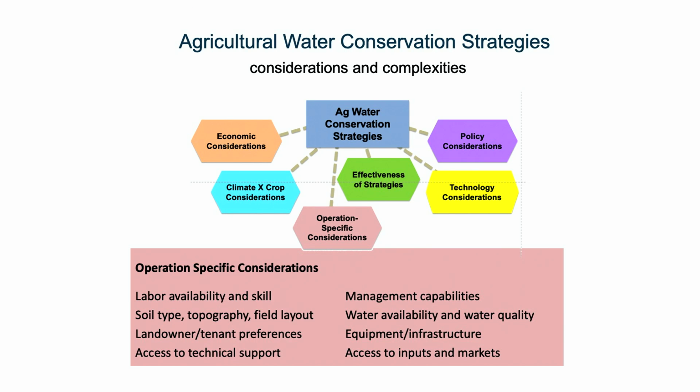Infrastructure and equipment, for instance, and access to inputs and markets, even access to technical support. A lot of times, especially with some of the newer technologies, I want to try something. It really helps me if I can pick up the phone and ask for help, if I've got a good dealer that's going to be there when I have a question. Some of the failed technologies that I've seen in recent years failed because when the growers picked up the phone, the only guy who could answer the question was in Nebraska, and after X many calls today, he just gave up and quit answering the phone. Well, that's not a good business model. Okay, so we have to work around some of those things.